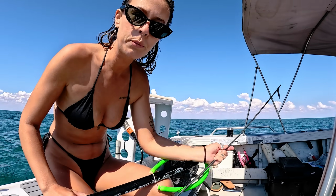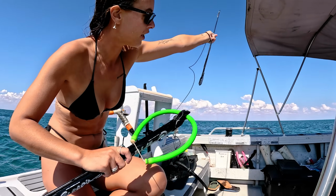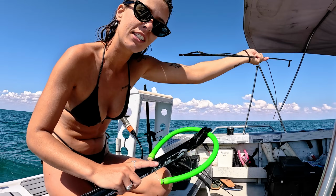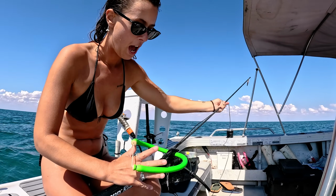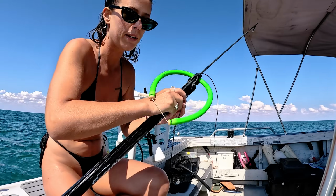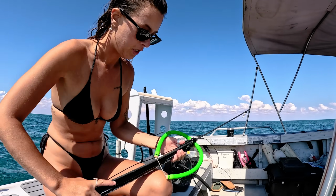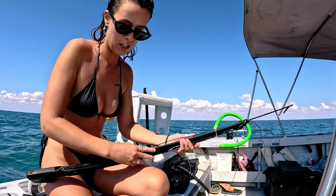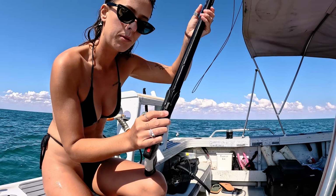I find this a little bit easier to do in the water, but I'll try and show you here. To load this, you're going to want to get the end of the spear, so not the pointy end, and that's going to come back through underneath the rubber. So coming down like that, either through the muzzle here, or if you've got the gun without the muzzle, just making sure that it goes underneath the rubber. And then that spear clicks in at the bottom here.